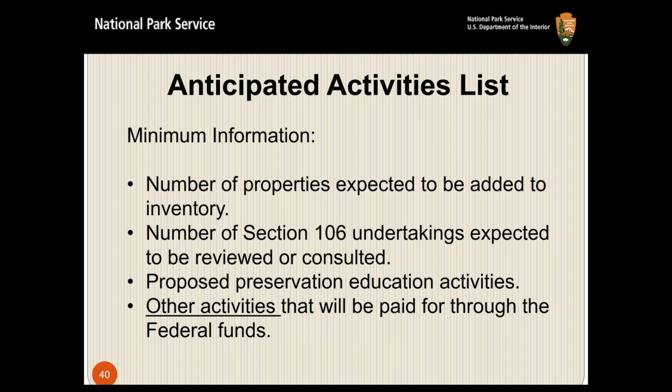Your application must include an annual anticipated activities list stating all of the activities that the THPO plans to accomplish with the grant funds. The THPO must report each program area it agreed to administer under its MOA partnership agreement with the NPS, as well as any other work paid for with this grant.